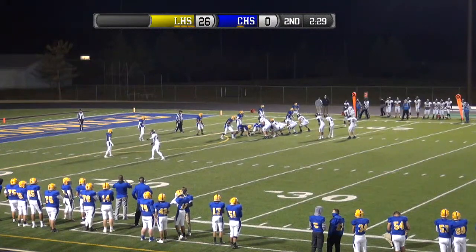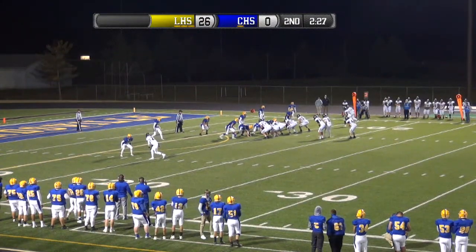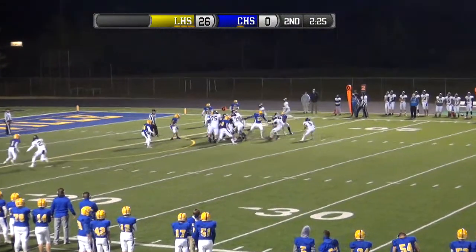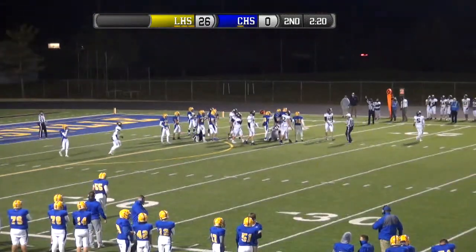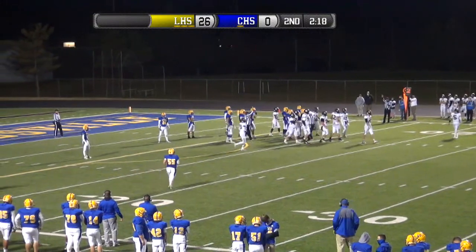Yeah, we need a turnover. Yeah, something to stop this momentum here. There's a handoff. Is that Schrader? That is Big Nate Schrader. Yeah, he brought Bowen down.